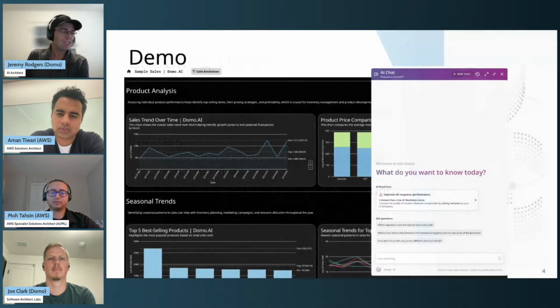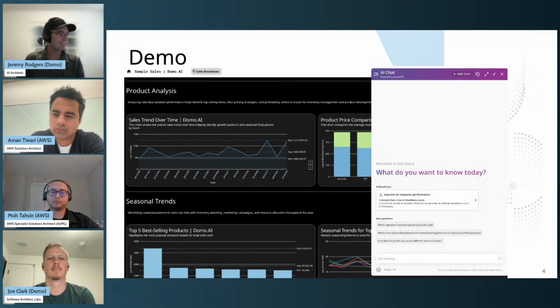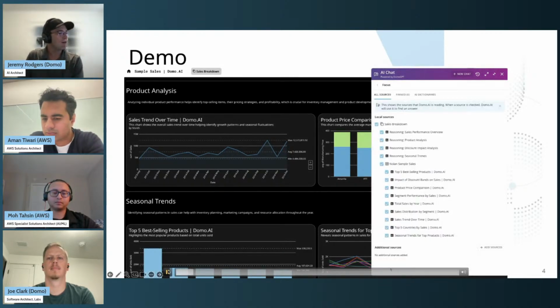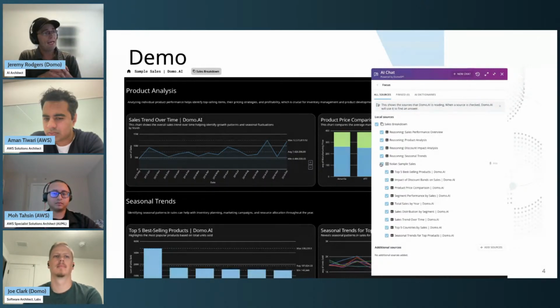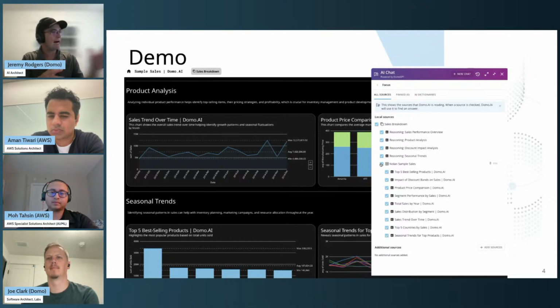So just to show you briefly how that works, I'm going to play this video. I'm going to pause it throughout just to explain a few things. But right here, I'm on an app, and AI chat has context. It's context aware, so we know all of the cards and data sets that are attached to this app.